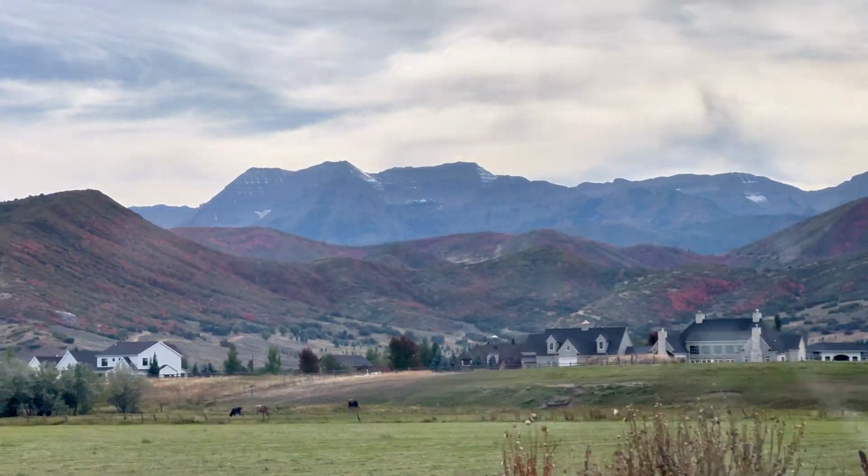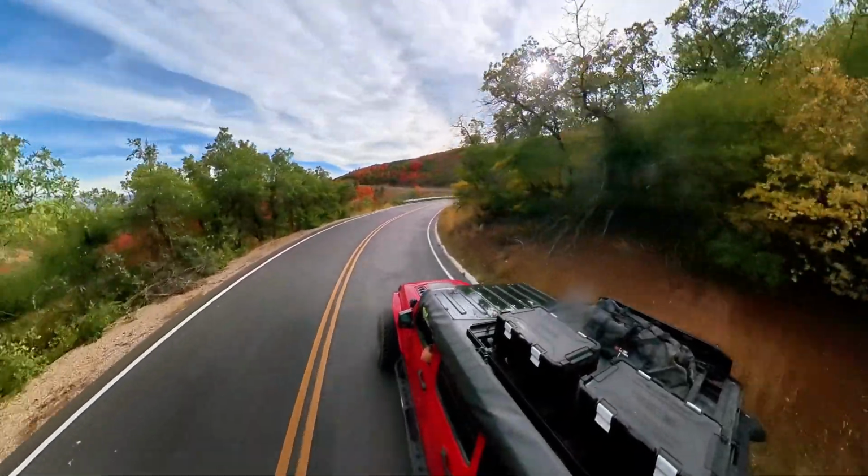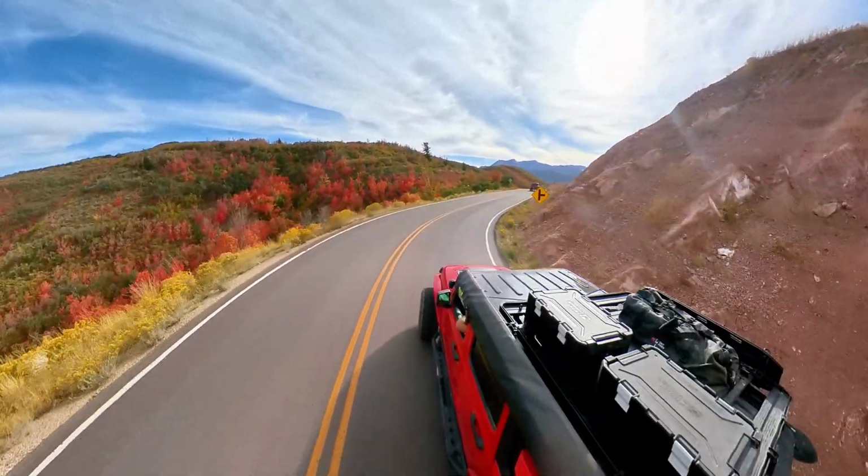I'm always asked how I find my campsites. And honestly, it's just a little bit of research. I find an area I want to explore, I hop on Google Earth and I search around for roads and what look like camp spots. It works out great.